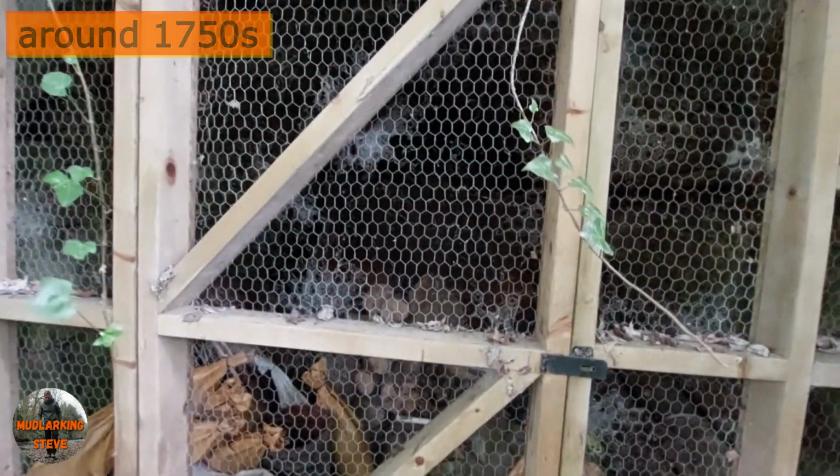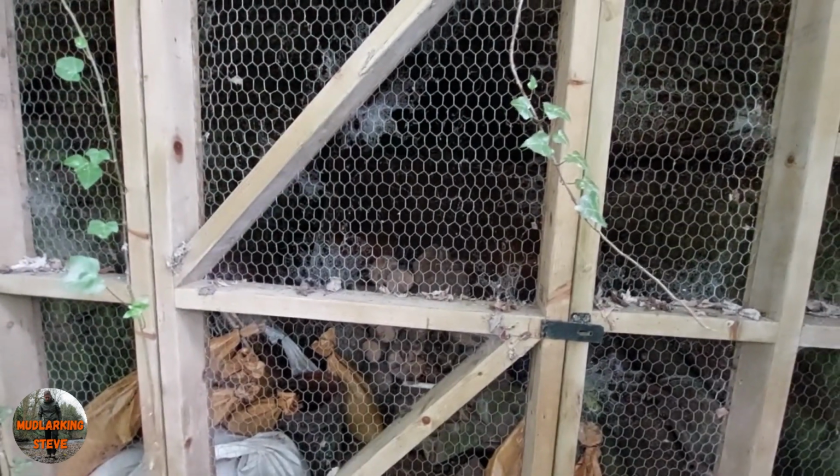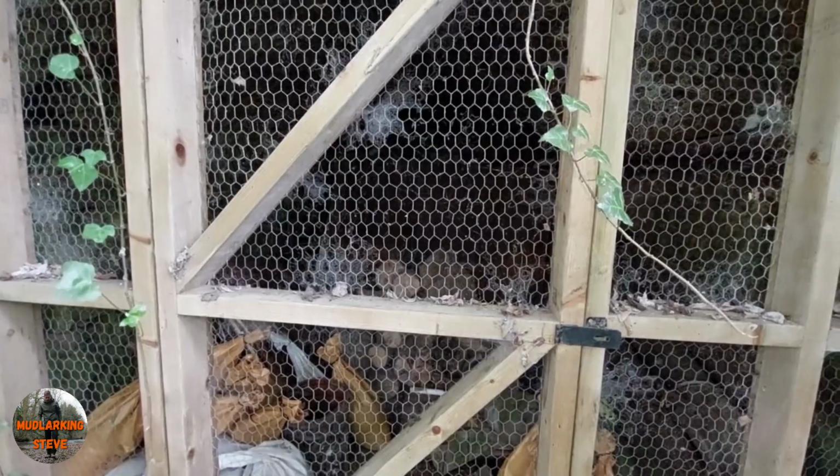I don't have a torch with me actually. Let's see if I can put the torch on. One second. Okay, is the torch on? No, the torch is on. Can't see much.